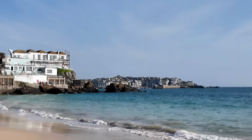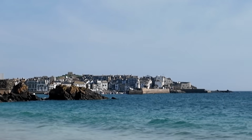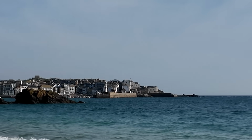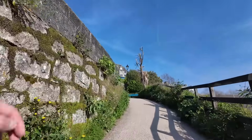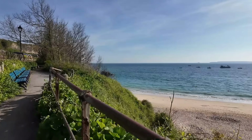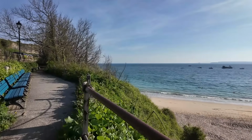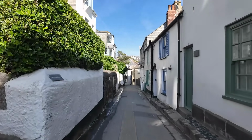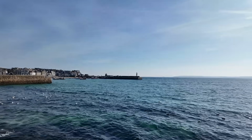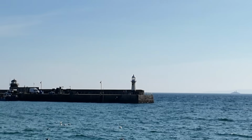As tempting as it is to just sit and sunbathe on the beach for the rest of my time here, I am going to go and have a walk past the harbour up to St Ives Head on the island. It's not an actual island, it's just like a garden on a hill type of thing. There's Smeaton's Pier there, with St Ives Lighthouse at the end of it.